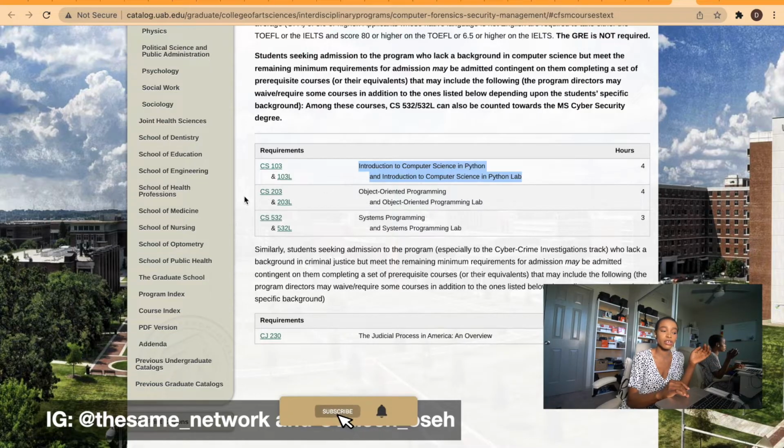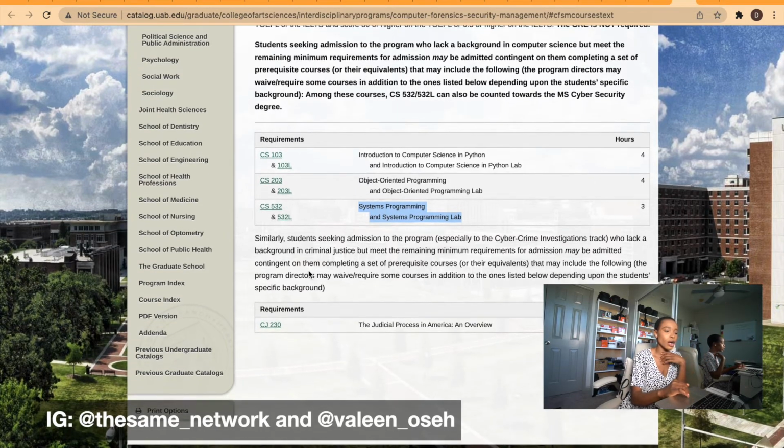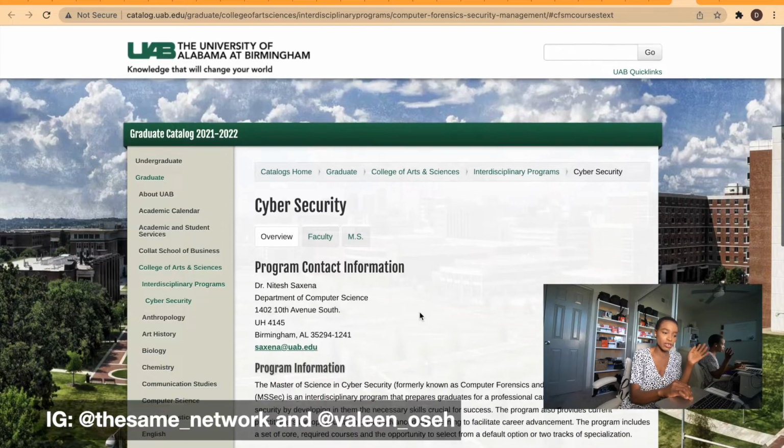Then you're going to take CS203, which is object-oriented programming, and the lab of that course as well. So the OOP lab, you're going to take it as well. And you're also going to take systems programming and the systems programming lab. So this is pretty much the prerequisite for your journey into the cybersecurity master's program at the University of Alabama. Then there's this other requirement, the CJ230, but I don't think I'm interested in that one.